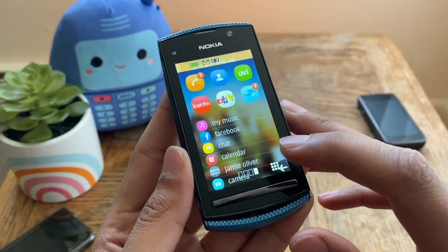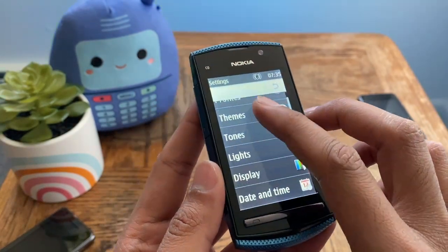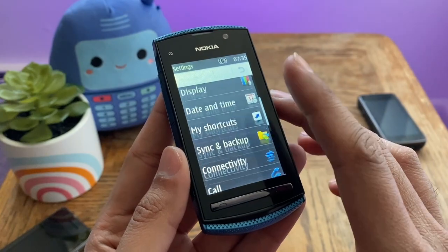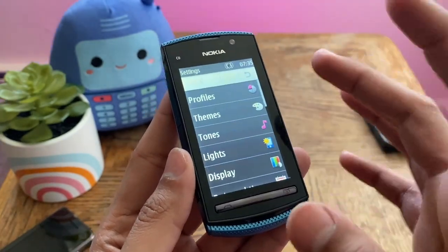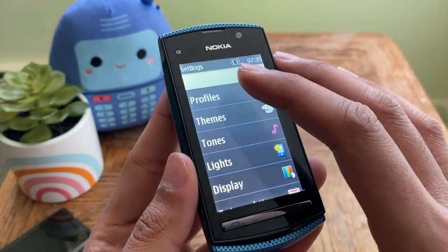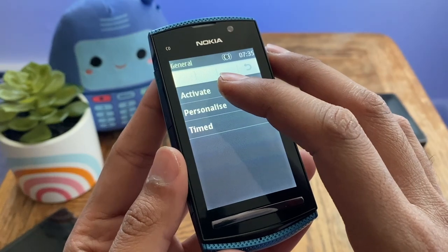So let us go into the menu here. And again, this phone, if you remember, was a bit weird when it came to its menu. It doesn't really work properly. Some of the stuff on the menu, they don't really work. The software portion of the camera doesn't really work, and so on. So I'm surprised that the ringtones actually work on this thing.